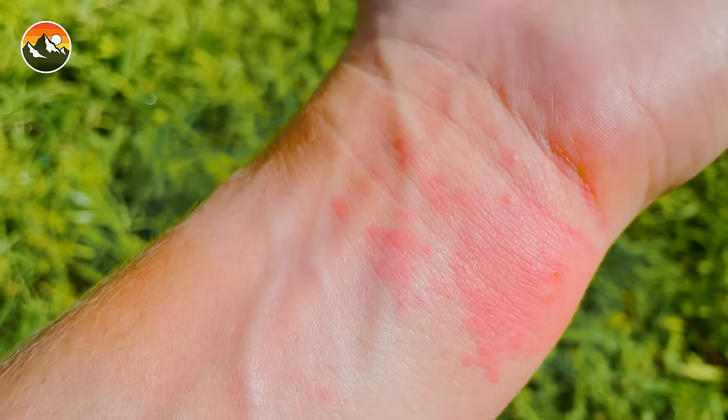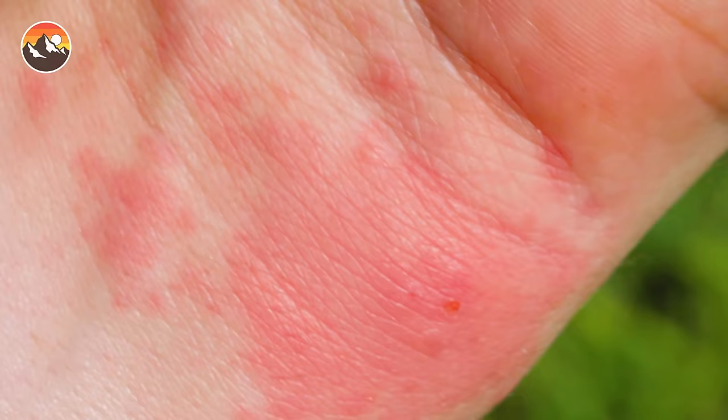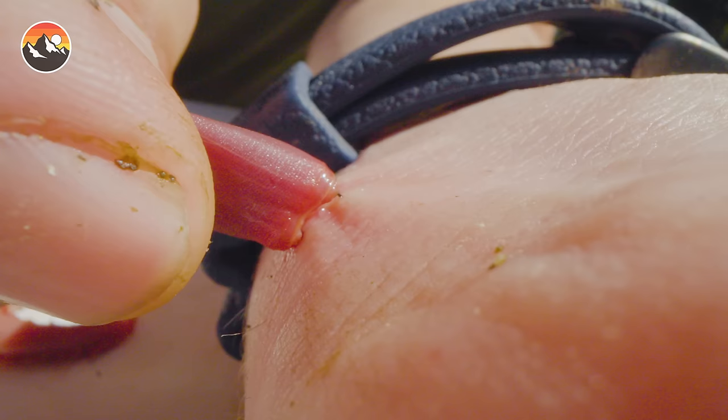Then, days after the initial pain subsided, I had a secondary reaction where the bite zone flared up with an aggressive rash and itched at least twice as much as poison ivy. In all, it took 3 weeks to heal from the bloodworm venom. And I'm here to officially say the scary rumors of bloodworms are 100% true.